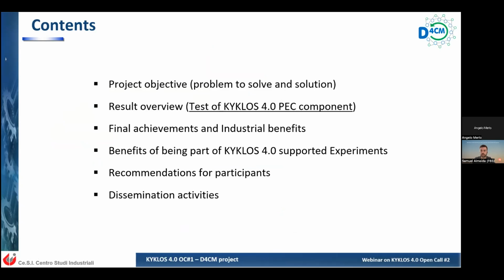So I go very quickly through the project objective and a result overview, and I also show you the experience in testing a Kiklos component, the production equipment clustering, PEC, in this case. Then I summarize the final achievements and industrial benefits from our side, also the benefits, of course, of being part of Kiklos supported experiments, some recommendations according to our participation, and at the end, I put some slides on dissemination activity, but just with some links to find more materials on the experiment.